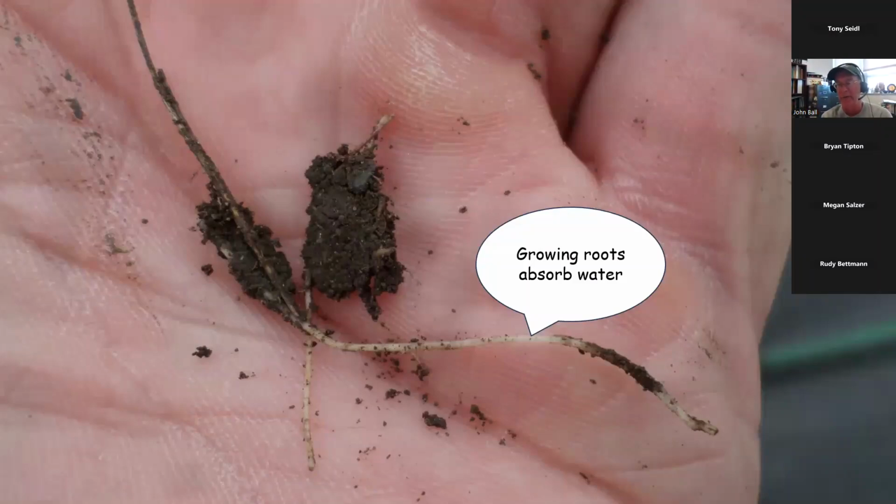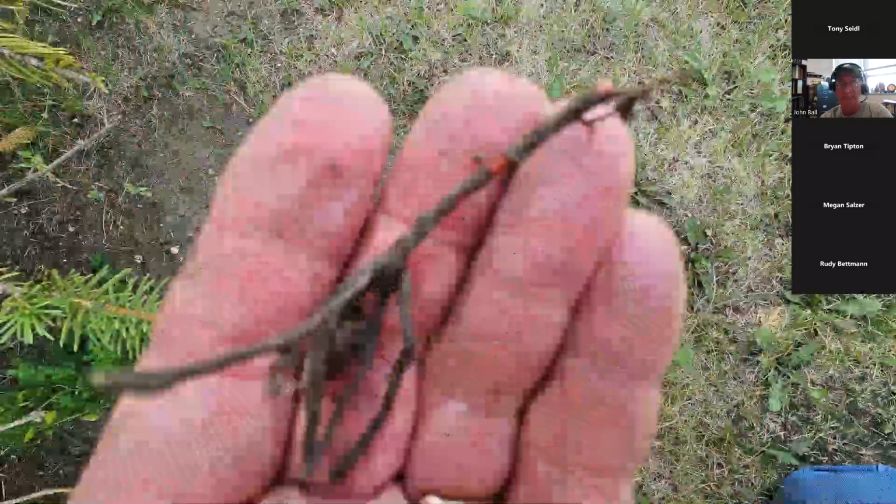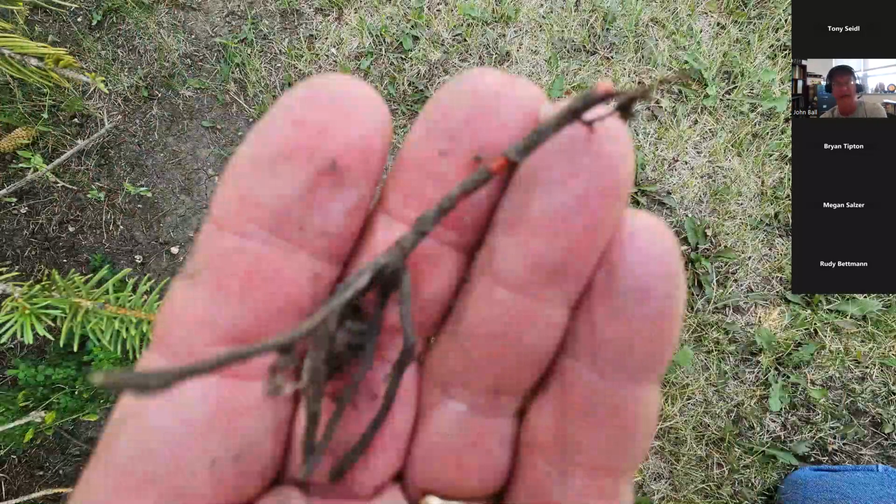You have to have roots in order to take up water. And I know it may sound like I'm stating the basics, but you need roots coming out of those new seedlings for them to take up moisture. And so when you plant it, they don't have those roots. What we have are roots that are woody and they haven't started to grow yet.